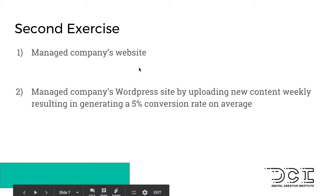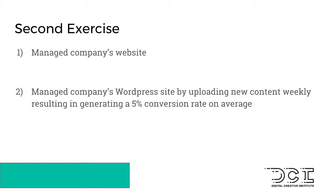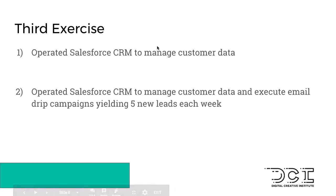Manage company's website. Okay, how about this? Manage company's WordPress site by uploading new content weekly, resulting in generating a 5% conversion rate on average. And then let's move on to the third one. Operated Salesforce CRM to manage customer data. Okay, tell me more. Operate Salesforce CRM to manage customer data and execute email drip campaigns yielding 5 new leads each week. Boom, there you go. So that's really what you're going for.